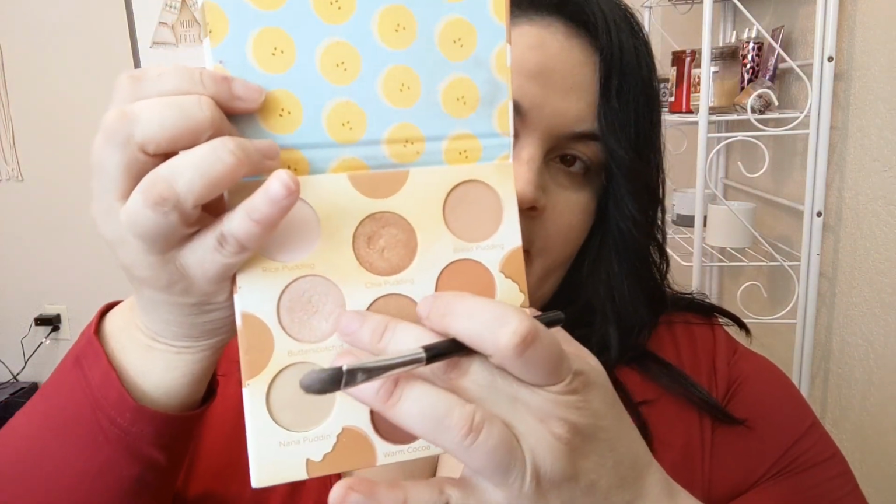I'm going to start off with this butterscotch color. It's kind of going to be like a glowy holiday look or something like that. I don't know. We're just going to play it along and see as we go. I don't have anything specific planned.